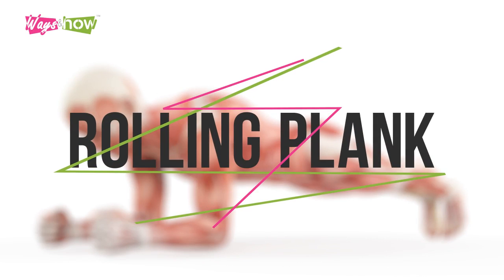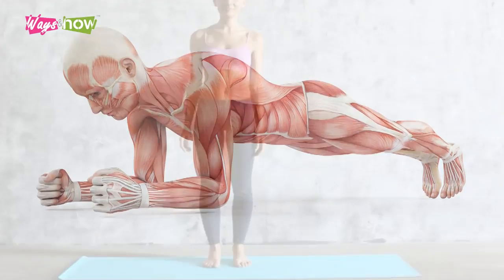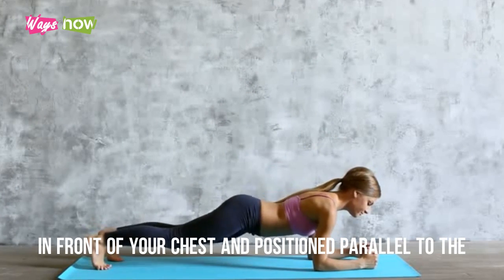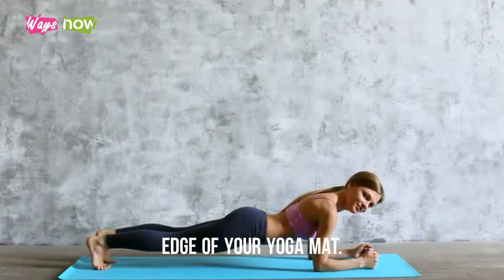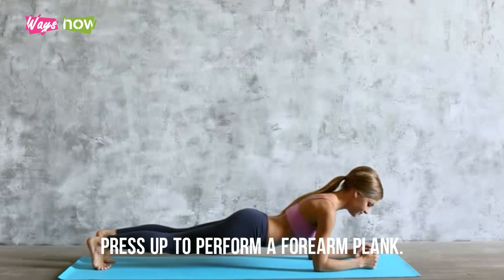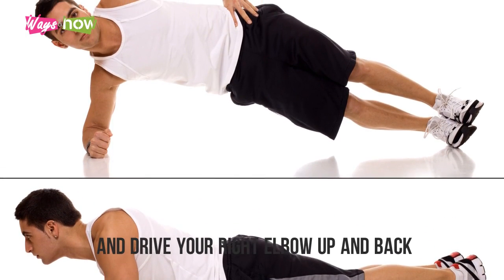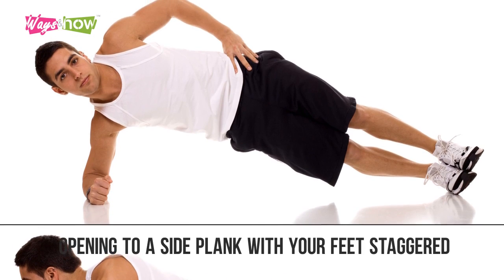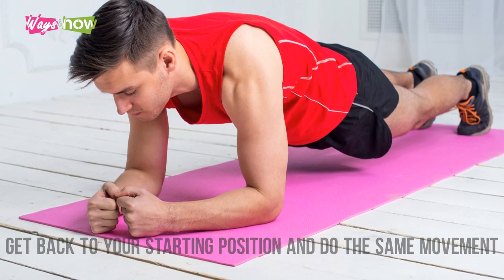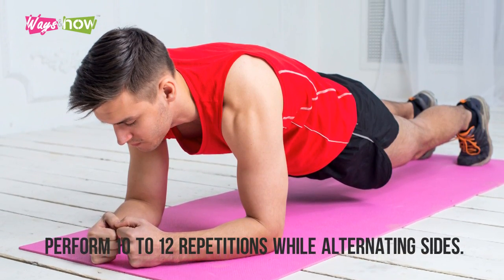Rolling plank. This exercise targets the muscles in your abdomen, lower back, and hips. To do this exercise, begin by lying on your stomach, with your forearms folded in front of your chest, and positioned parallel to the edge of your yoga mat. While keeping your head aligned with your spine, press up to perform a forearm plank. Next, shift your body's weight into your left forearm, and drive your right elbow up and back, opening to a side plank with your feet staggered. Get back to your starting position and do the same movement on the opposite side. Perform 10 to 12 repetitions while alternating sides.